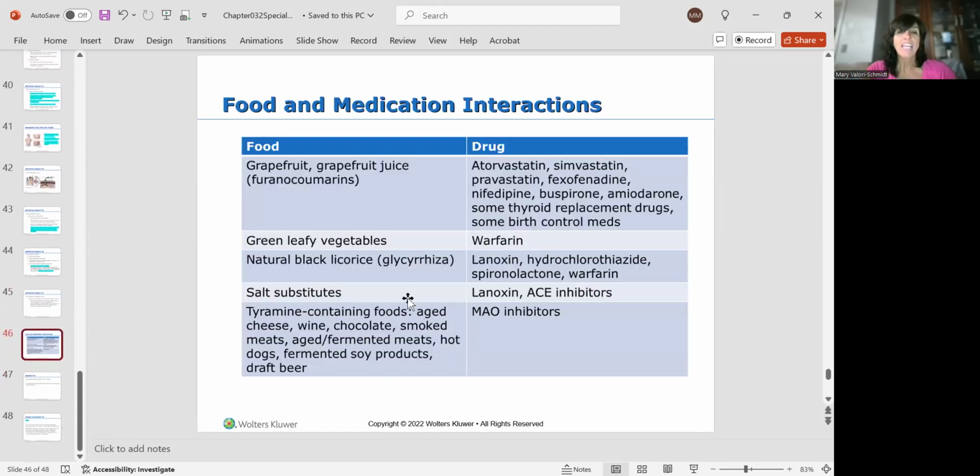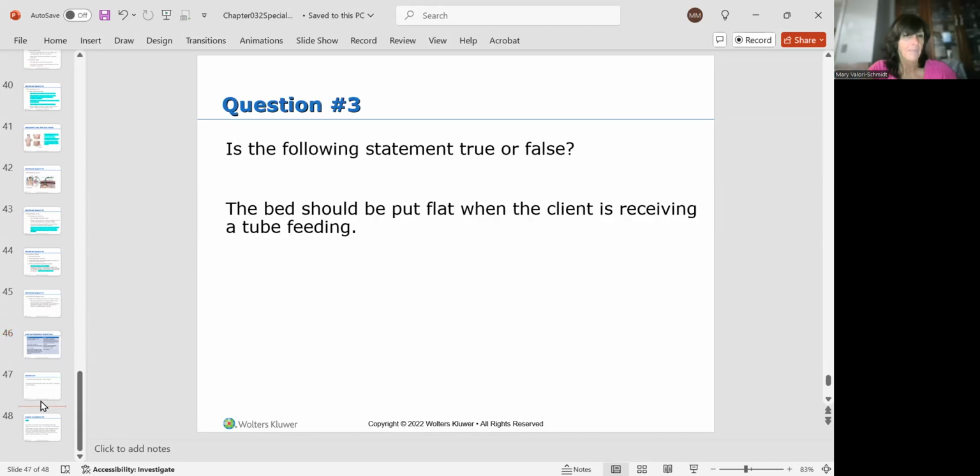Okay. And then these are food medication interactions really quickly. Just know grapefruit and grapefruit juice does not like a lot of meds. Here's the list: cholesterol meds, cardiac meds, anti-anxiety meds, thyroid replacement drugs, et cetera, et cetera. Green leafy vegetables and warfarin, black licorice, salt substitutes, tyramine containing food, MAO inhibitors, which are antidepressants. And we will learn all these as we go. So you won't be tested on these.